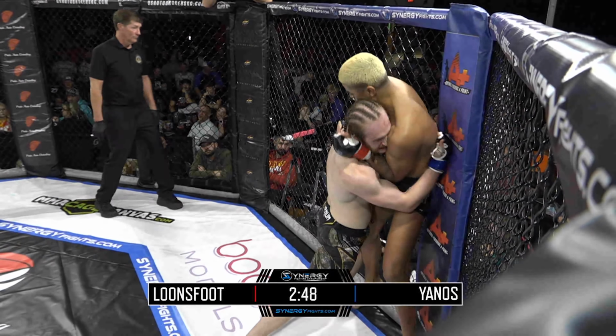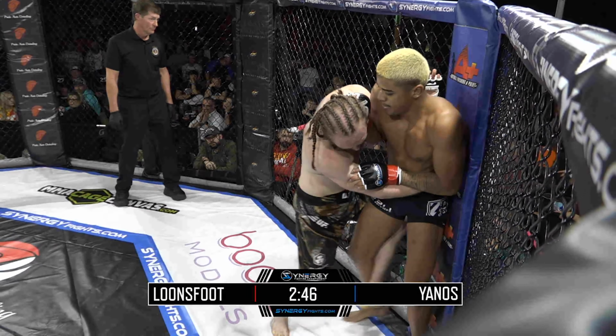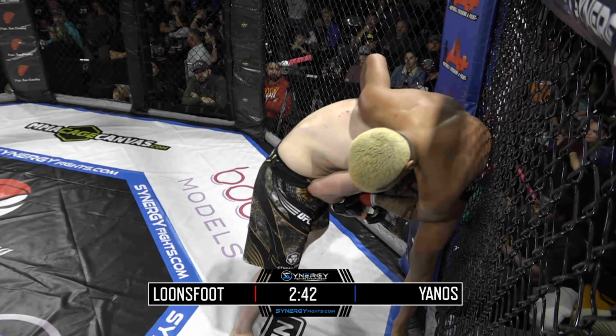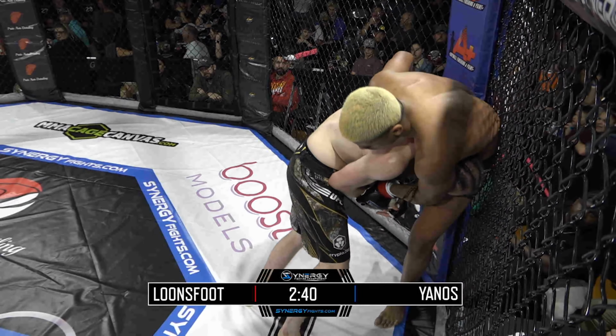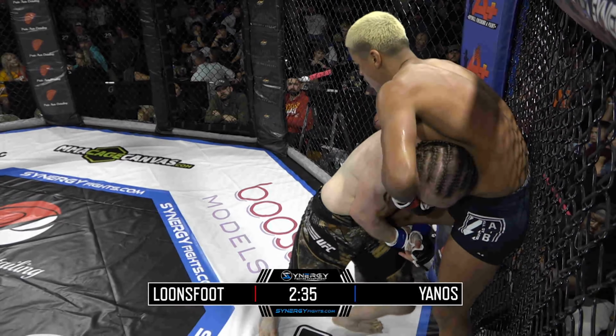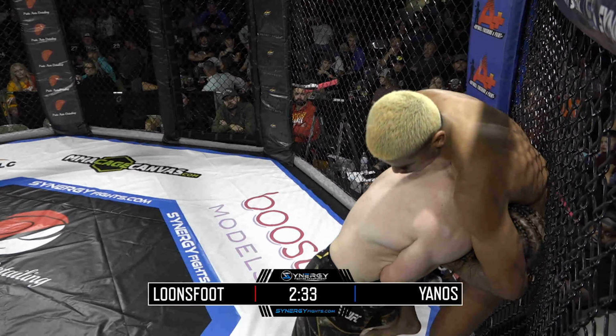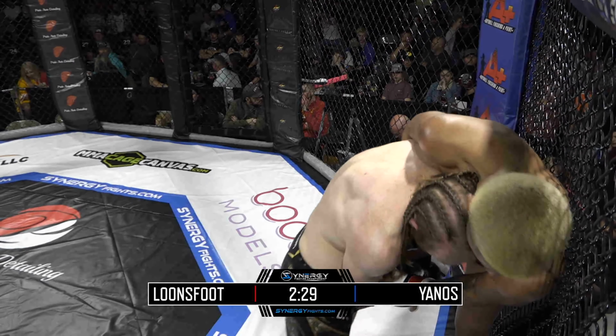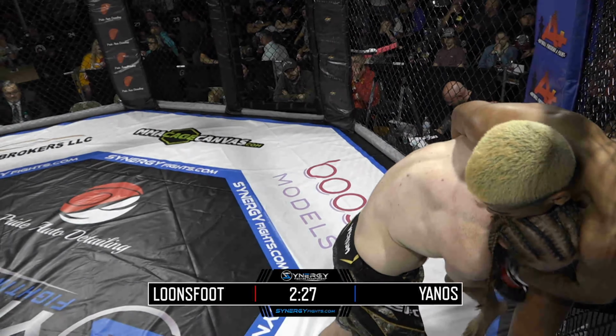Big knees to the body from Daylon Loonsfoot as Yanos digs in for the shot, looking to secure the single leg. Watch him look for this far outside ankle pick here. And yet, good job so far by Loonsfoot, keeping his feet. If he can break off and get back to his striking, that would be huge for Loonsfoot in the third round.